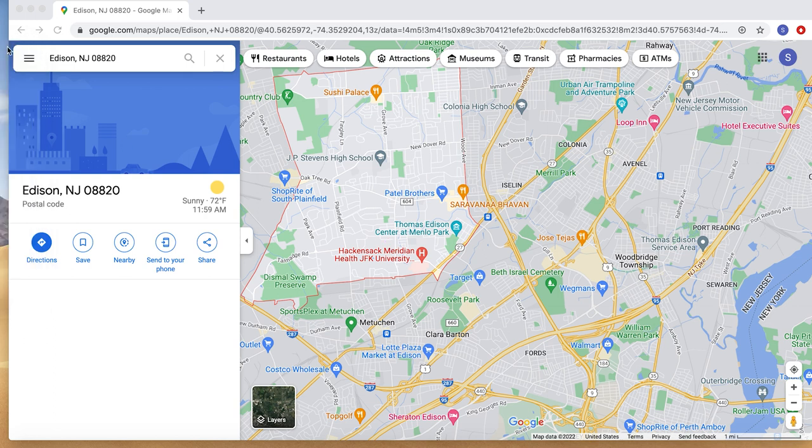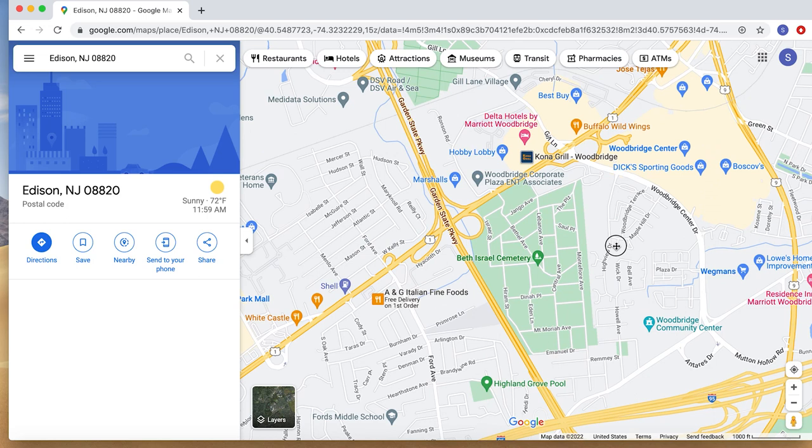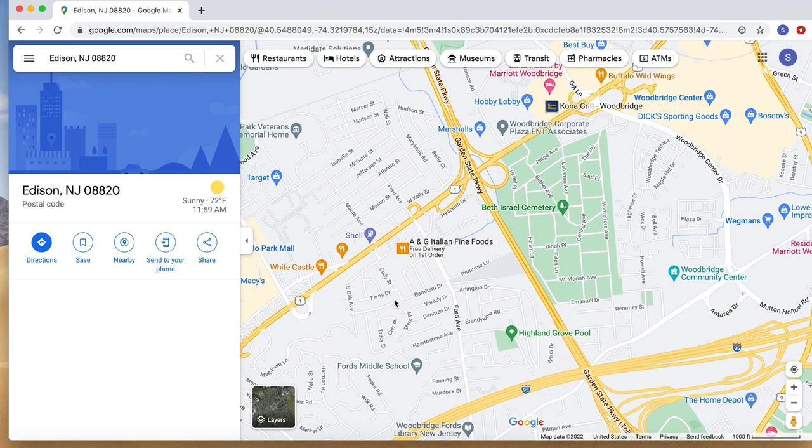So let's get rid of this and let's zoom in a little bit here to show you what I'm talking about. Route 1, everything you could possibly need. Here is the Woodbridge Mall. So you have hundreds of stores in the Woodbridge Mall here that you can get to within a couple minutes. Different food stores, Buffalo Wild Wings, Jose Tejas, Best Buy, Marshalls, right?